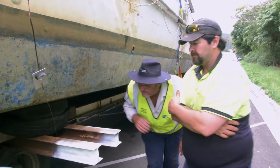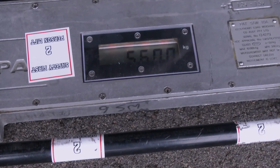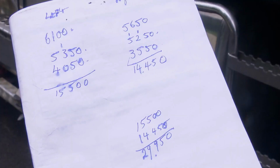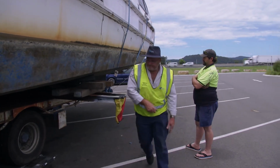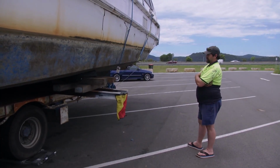Time to do the sums. Yep. 5'2", 5'6", Yep. 5'6", and 5'8". Warrick's permit is for 25 tonnes. The numbers add up to 30. You got 5.5 tonne there, you got to get off. It's a bitter blow. Warrick doesn't have the right permit or trailer for the job.